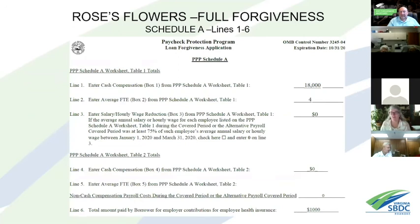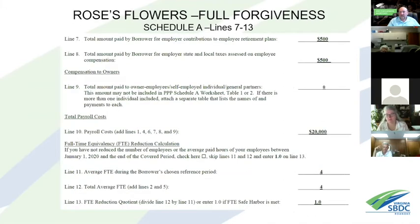So what happens is now we're carrying over line 1, which was $18,000. We're carrying over 4, which is the average number of PPP FTEs. There was no reduction, so there was 0. There was no compensation over $100,000. And she paid $1,000 for health insurance, $500 for retirement, and $500 for taxes. So she adds all that up and comes to $20,000.